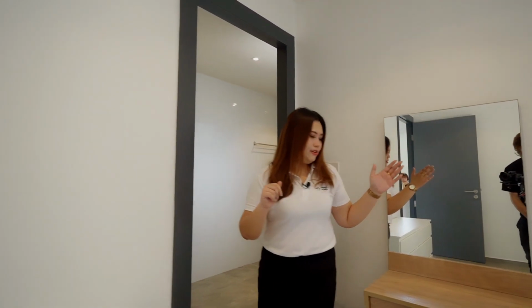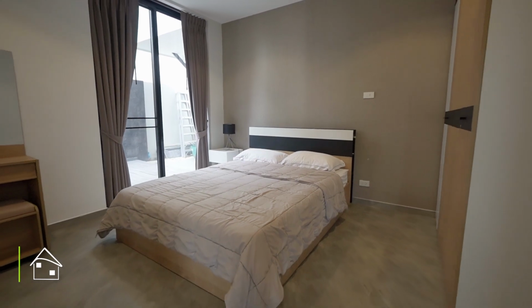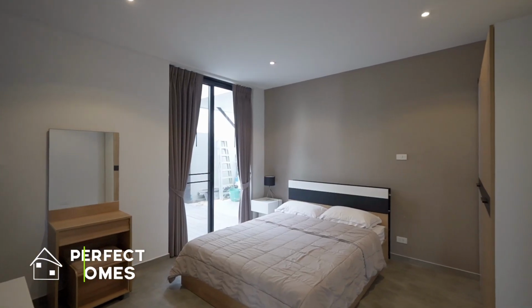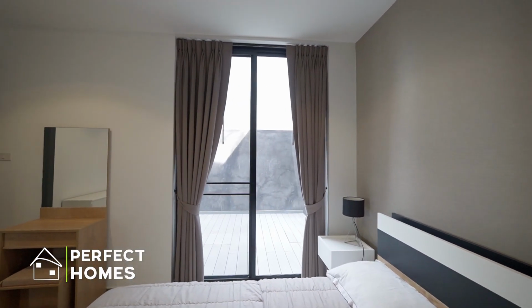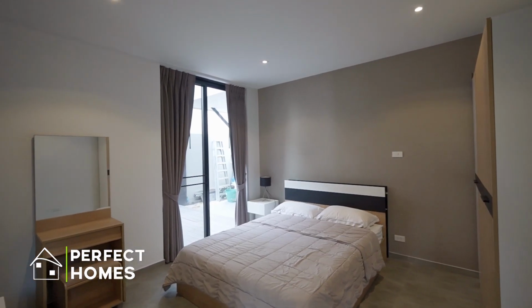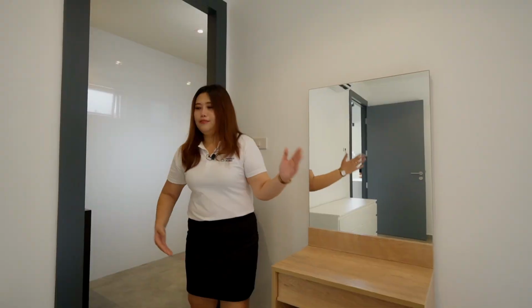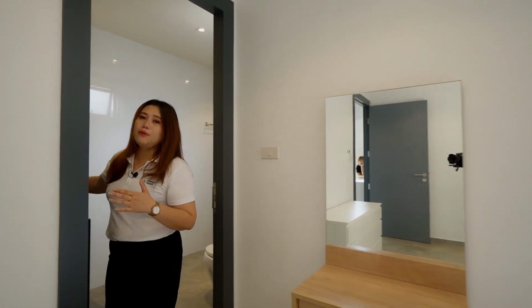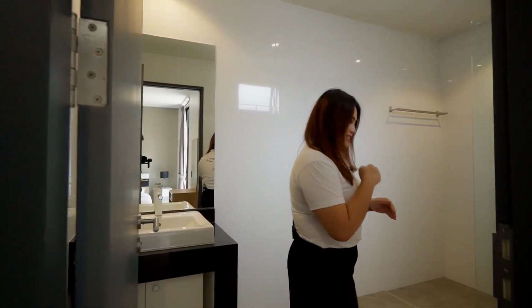And this is included for you as well. This room has a private bathroom as well. It's a very nice color. See inside.